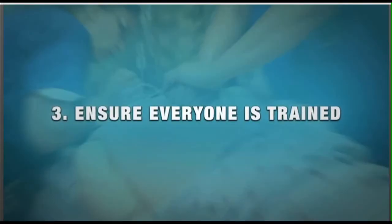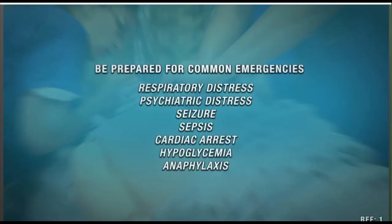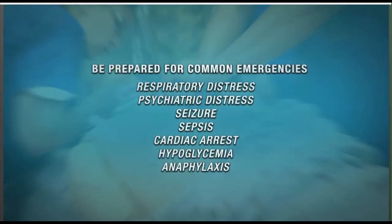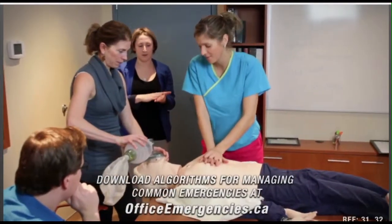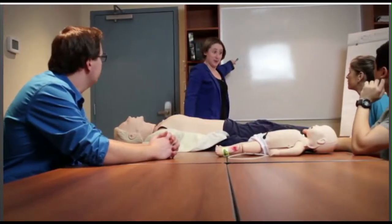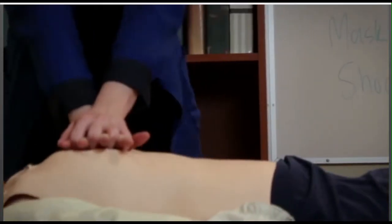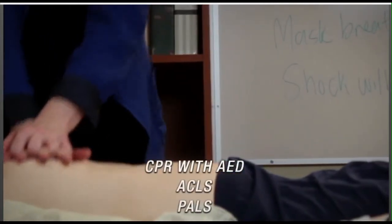Step 3 is to ensure everyone in your office is adequately trained. This list shows the most common emergencies encountered in adults and children. Make sure that everyone in your office is trained to use algorithms to manage these common scenarios. Each staff member should know what role they play in an emergency. In addition to training in the office, all staff should have some level of emergency certification, whether it be CPR with AED, ACLS, or PALS.